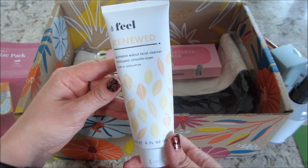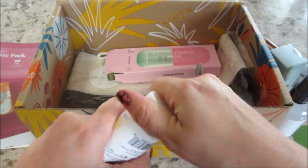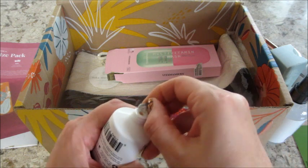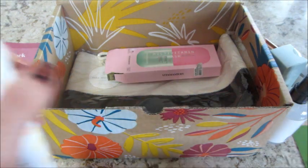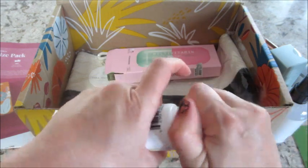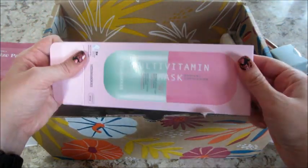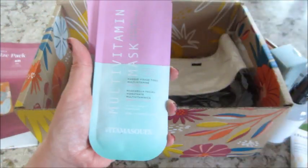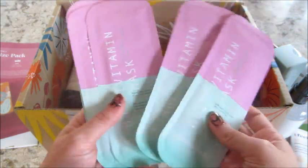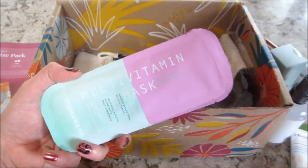Feel Renewed Pumpkin Walnut Facial Cleanser. Now that sounds interesting. I'm gonna take a whiff of that, see if it smells like pumpkin or walnut. It kind of does. Has like a very light pumpkin smell. Then I also got Multivitamin Mask. There are a bunch in here. So we have 5 face masks. Cute packaging to look like a little vitamin.